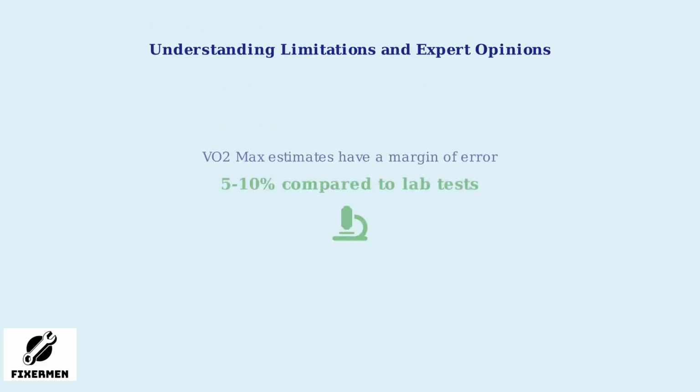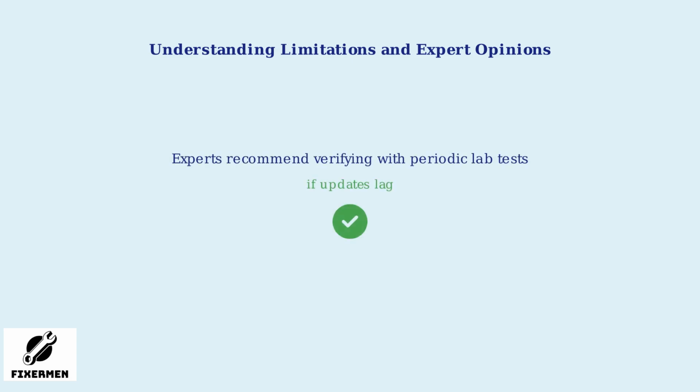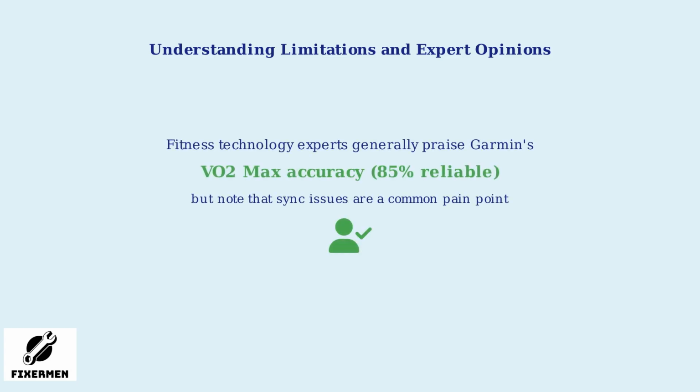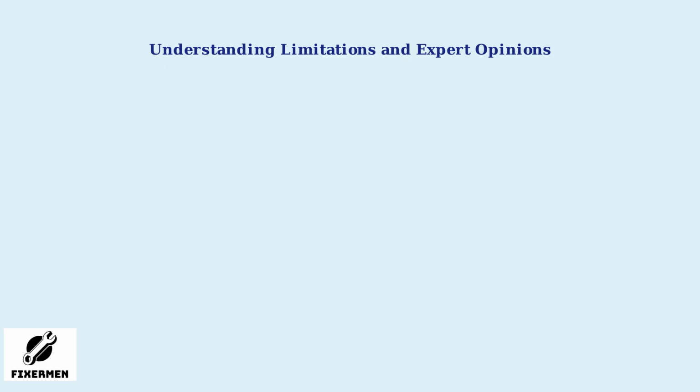Remember that VO2 Max estimates have a margin of error of 5 to 10% compared to lab tests. Experts recommend verifying with periodic lab tests if updates lag. Fitness technology experts generally praise Garmin's VO2 Max accuracy as 85% reliable, but note that sync issues are a common pain point. Be sure the watch is worn correctly during runs.